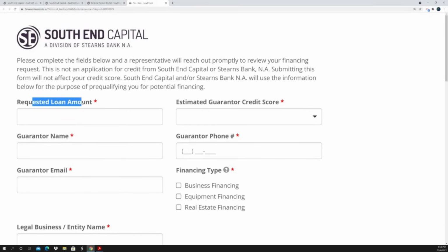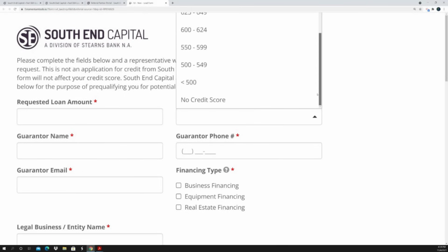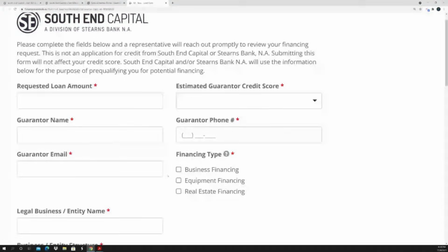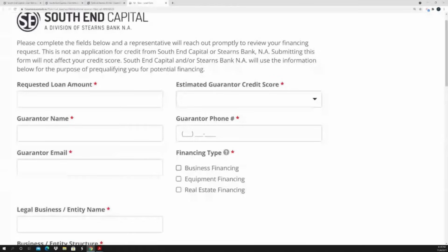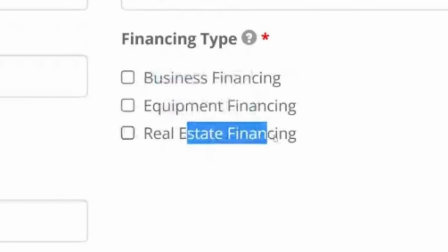What you're going to do is enter in your requested loan amount. This is the amount of money that you're looking to borrow. Then you're going to input your estimated credit score. They have different ranges based on what your credit score is. And then you're going to select the financing type, either business financing, equipment financing, or real estate financing.